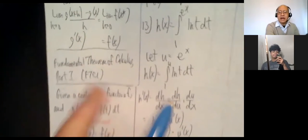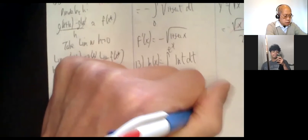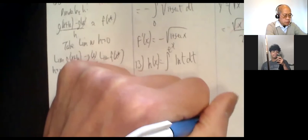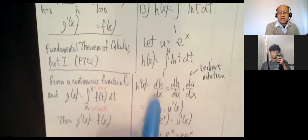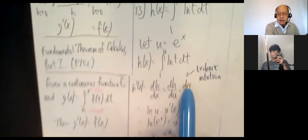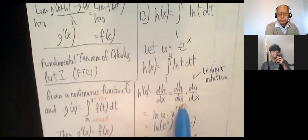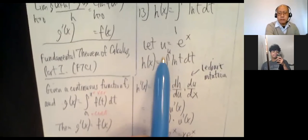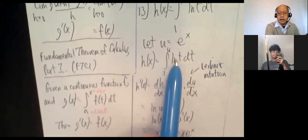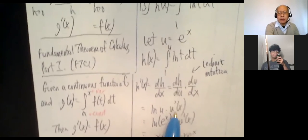Well, by the chain rule, the Leibniz notation for the chain rule is dh/du times du/dx. You might recall this is something called the Leibniz notation. The d stuff. Leibniz, again, is one of the co-founders of calculus along with Sir Isaac Newton. So dh/dx is dh/du times du/dx. And see how it kind of looks like the du's can cancel out, right? If I cancel out the du's, then it looks like dh/dx. Okay, so what's dh/du? If I were differentiating with u being the variable, I just do what I normally do. Just put a u right here, ln u. Times du/dx, that's u prime of x.